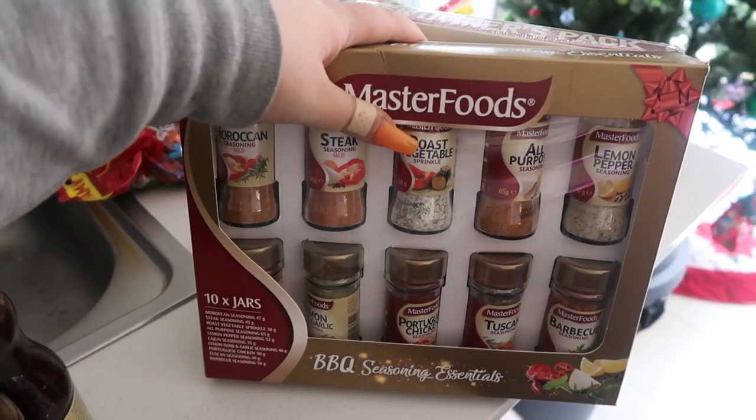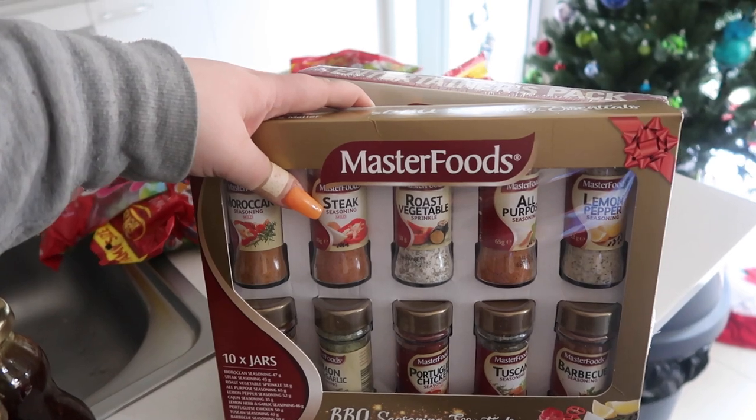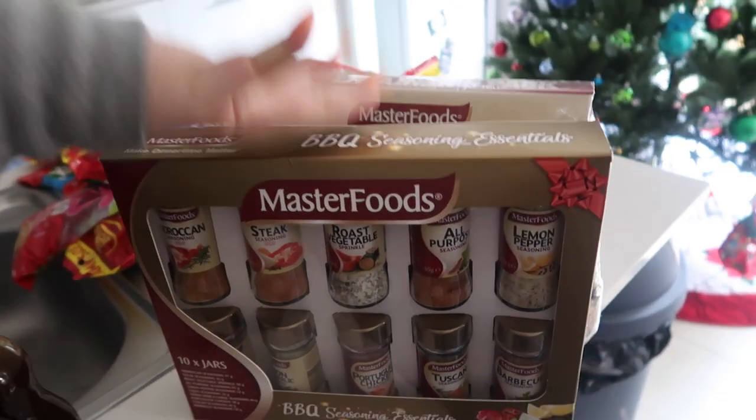This is barbecue seasoning. There's 10 seasonings in here. There's Moroccan, steak, roast vegetable, all-purpose, lemon pepper. Like, it's all different ones, and I'm just so excited. I love seasoning. I feel like I'm just giving constant updates.